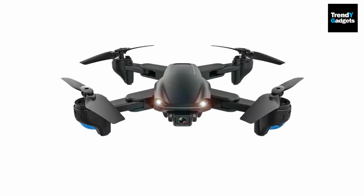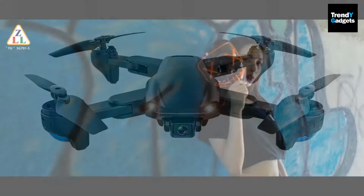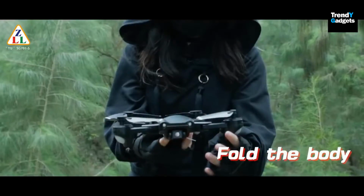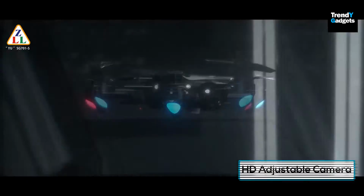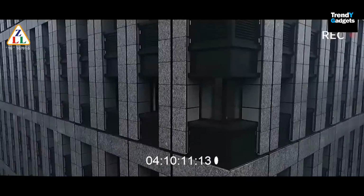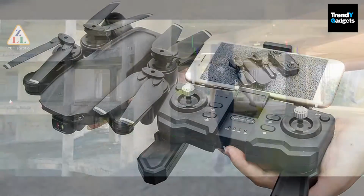Fifth product on my list, FEMA SG701 GPS Drone with Dual HD Camera. The FEMA SG701 is a long-distance foldable RC GPS drone with Dual HD Camera. HD adjustable camera, 4K Wi-Fi high-definition camera, adjustable lens angle, 120-degree. Integrated camera and body design, can adjust the shooting angle up and down, easy to take higher-resolution photos and videos.